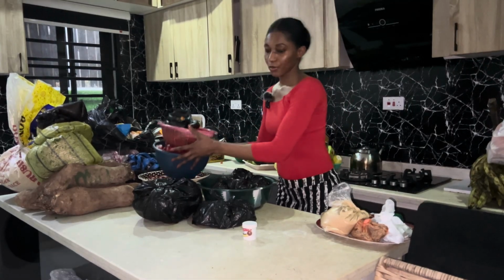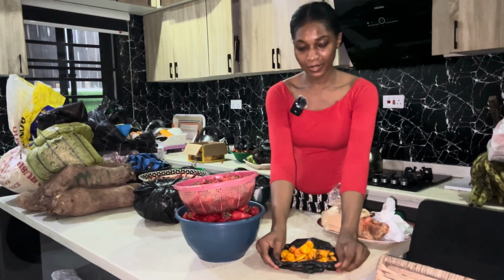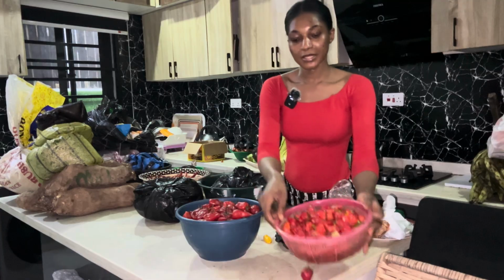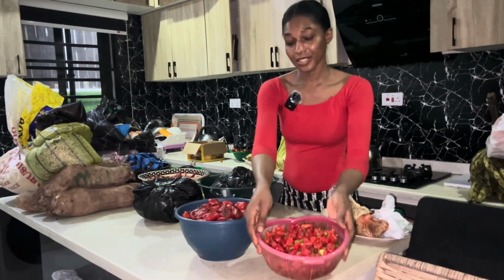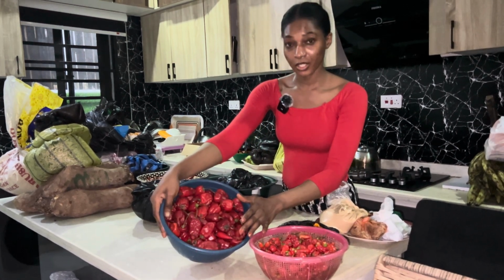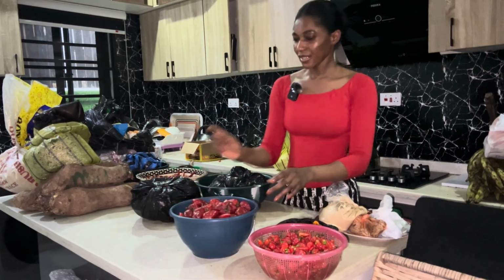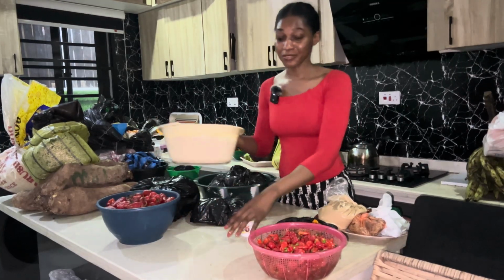Okay, so here, this is my yellow pepper. This is 2,000 naira worth. This is my red pepper. This is 3,000 naira for half a pint. And then here I have tatashe. This is a pint, and it went for 5,000. Compared to the last time, this was cheaper this time. The last one, I think I got it for 7,000 or 8,000.